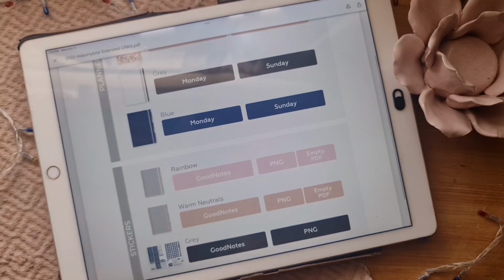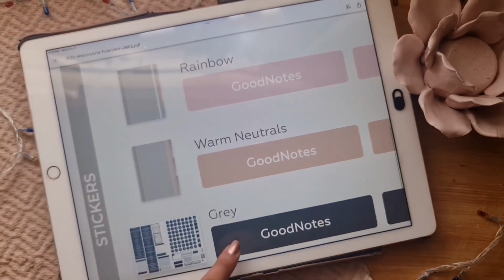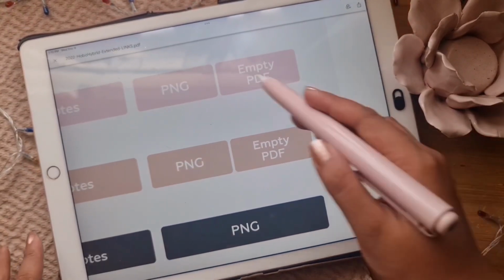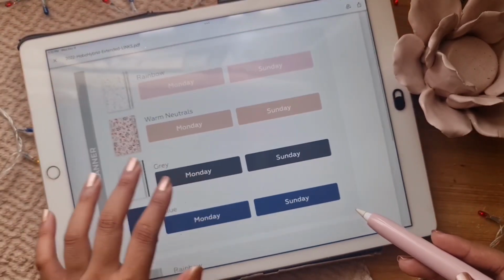So for the sticker freebies, it also comes with a GoodNotes format, a PNG format, and an MTP and PDF format. So yeah, definitely very useful for a lot of people who don't have the GoodNotes app.